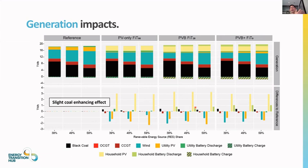So what we're seeing here effectively is there needs to be a control or a measure if we're going down this household pathway and want to reduce the coal contribution. Then ensuring that there's a high renewable energy share requirement is a way to mitigate that slight coal enhancing effect.